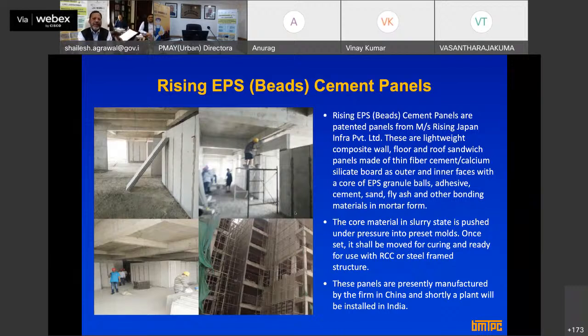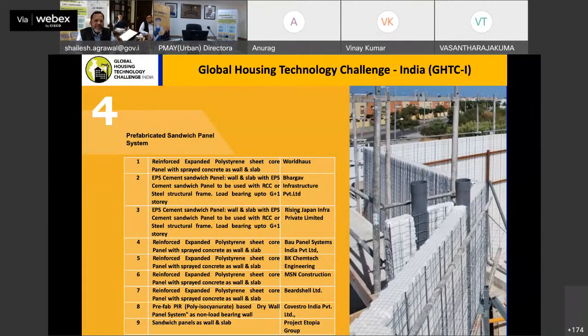Under the precast sandwich panel system, this is a rising EPS cement panel, which is being used in the Lighthouse Project at Indore. Because this is a high-rise structure, this panel is used as infill along with the steel structure system. There were around 9 companies shortlisted through the Global Housing Technology Challenge, and all these companies are written here.